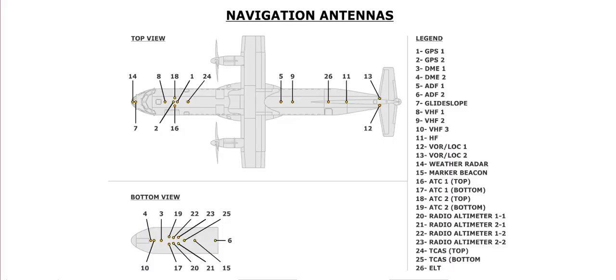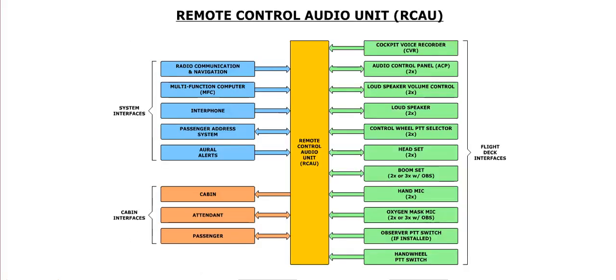The navigation system uses numerous antennas that are mounted on various locations on the exterior of the aircraft. Navigation information feeds audio signals to the Remote Control Audio Unit, or RCAU, so that the crew may identify and verify station identifiers. The RCAU is the central processor of audio signals from all of the cockpit electronics.